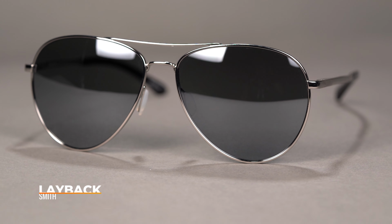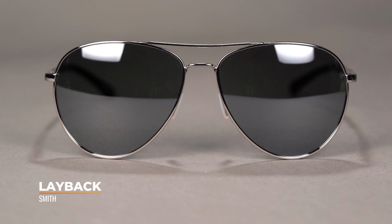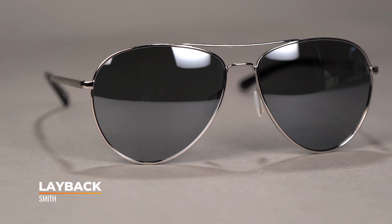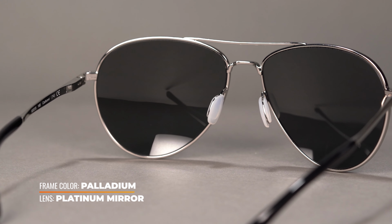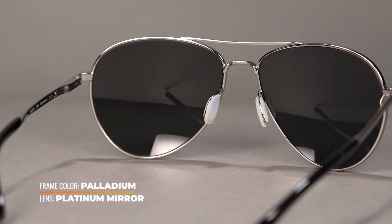Next up, we have a Smith. This is the Smith Layback. And as I grab all of these frames and I'm handling them, it is something that I can't avoid thinking about. They feel substantial. So if you're looking for an aviator design that when you hold it, you just feel like, yeah, this is a solid frame, all of these are going to be great options. This is yet again one of your more traditional aviator designs. And I mean, when I'm looking at it and holding it, it's such a big lens. Again, just like the Cook, very, very large lens, a huge amount of lens real estate.